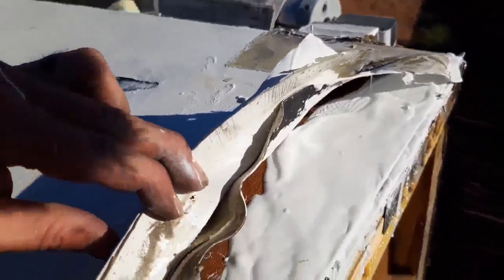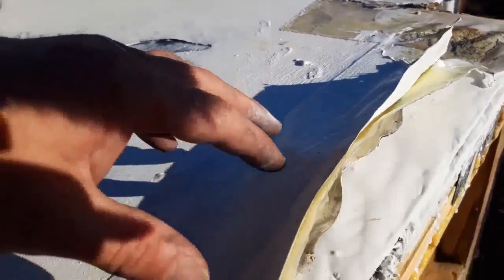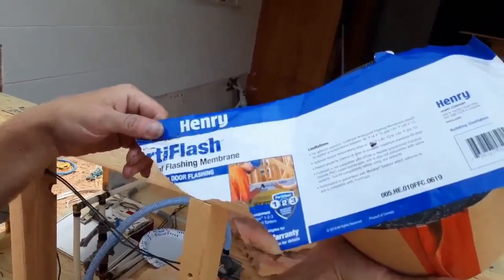So I just blobbed it on there, man. I just put as much as I possibly could right on top of there. Got that all sealed in. I'm gonna let that just sit.